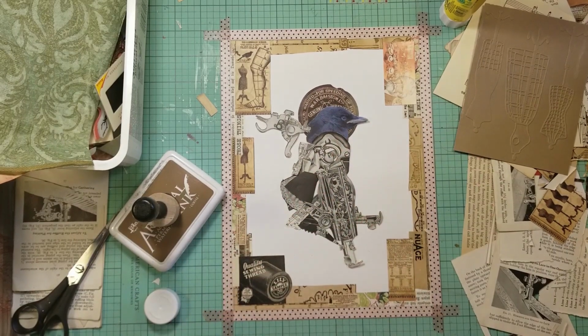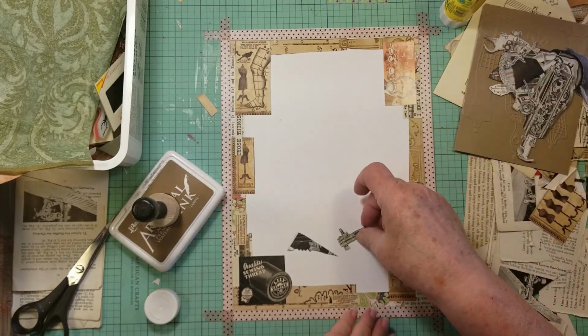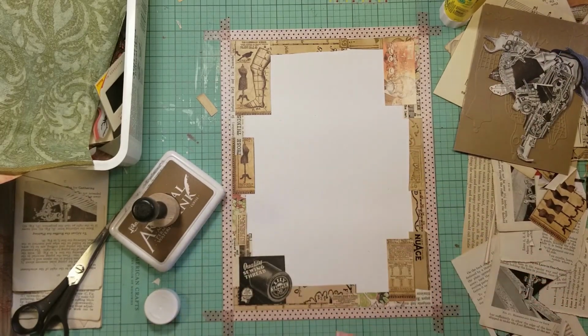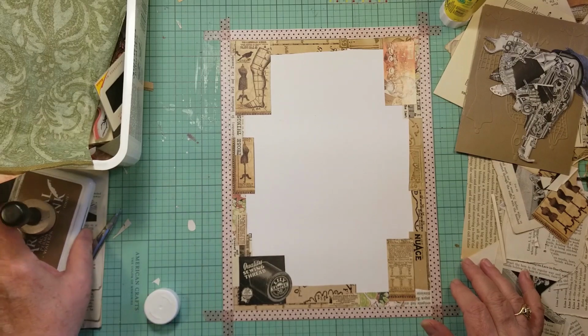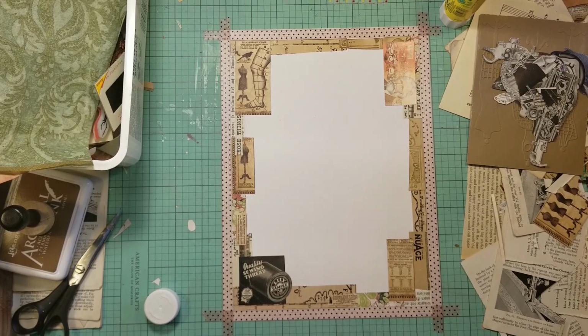So let's see. I have all the pieces I think I need for my crow, but I'm kind of wondering about the background. So I'm going to pick these up and put them over here. It's okay if they don't go back in the same order. And I'm not real crazy about the white background. I've got everything organized now so I can find whatever it is I want within arm's reach.